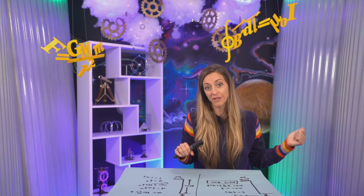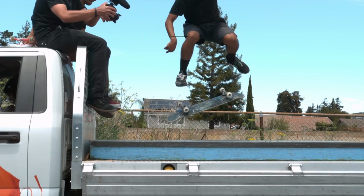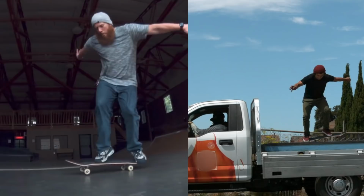Great, now we understand our big idea for the day. Sideways motion is independent of up and down motion. And with that concept, we can already understand what's going on with that video of the skaters. Watch this video of a regular 360 flip on the ground, and then watch the 360 flip on the truck. The up and down motion is the same for both. We just added sideways motion with the truck, and the sideways motion doesn't affect the up and down motion at all. You can see that.